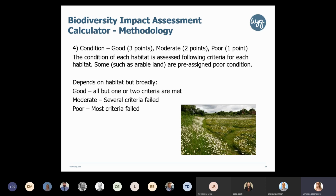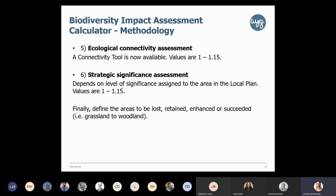It depends on the habitat, and there's a huge documentation and guidance that we follow, but to score good condition, all but 2 of the criteria must have been met. To score moderate, you're looking at several of the criteria having failed. And to score poor, it means that most criteria failed. And what's also important here is that some habitats, such as arable land, will be pre-assigned a poor condition by default. Final steps that we look at to gather the baseline is we then look at ecological connectivity and strategic significance.